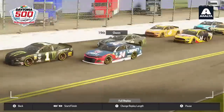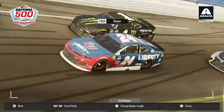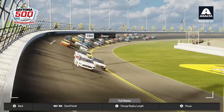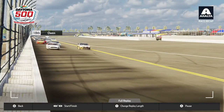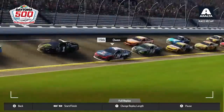Unfortunately for him, he did not make it now as we look to his inside coming through turns 3 and 4 for the final time in this second stage, now through the center of the corner. It looks like Brad Keselowski will come out of turn 4 heading down the front straightaway just in front of Matt DiBenedetto. Keselowski will come through to win this second stage as we get P19 as we cross the line.